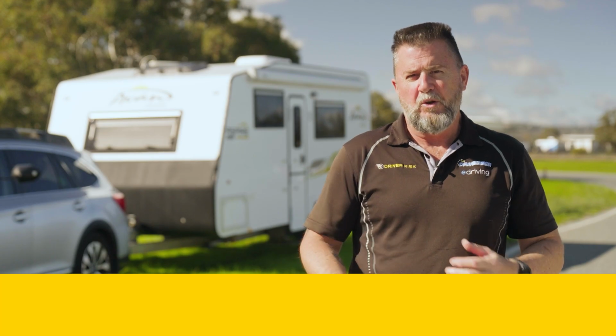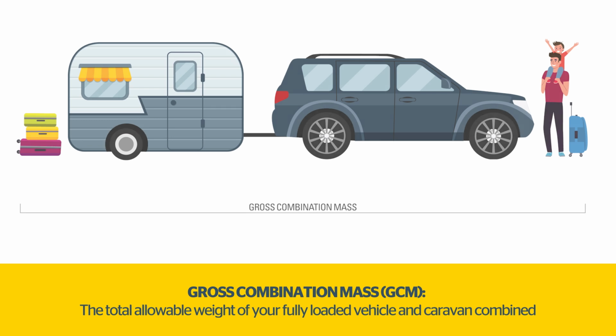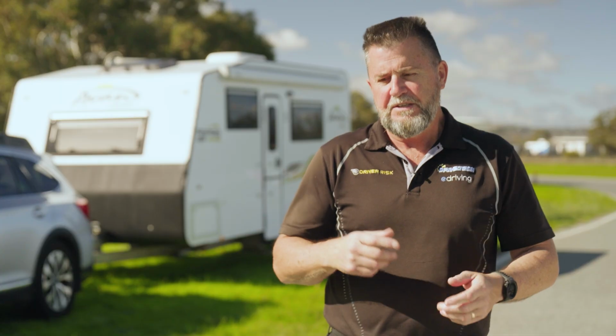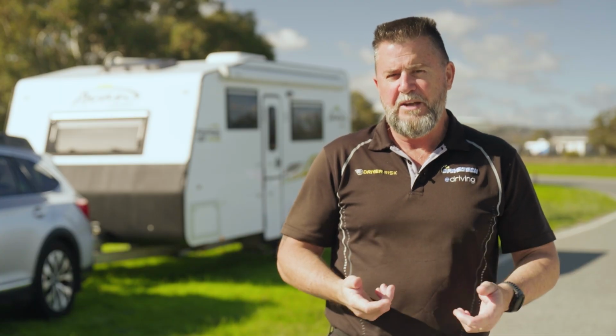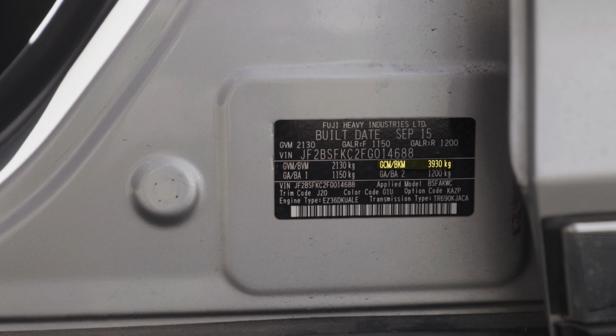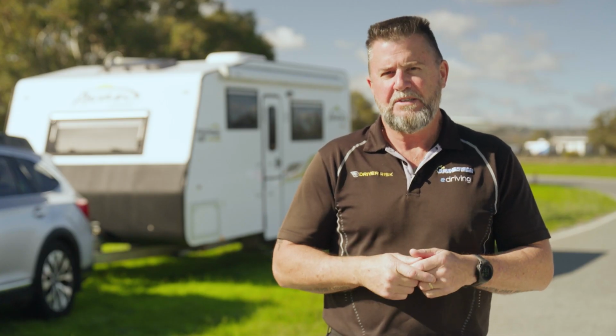The next weight we're going to look at is the gross combination mass, or GCM. This weight relates to the combined mass of your fully loaded vehicle and your fully loaded caravan when they're together. The gross combination mass of this vehicle is 3,930 kilograms. This information can be found in the owner's manual, on a data plate, or on a vehicle specification sheet downloaded from online. This limitation cannot be exceeded.